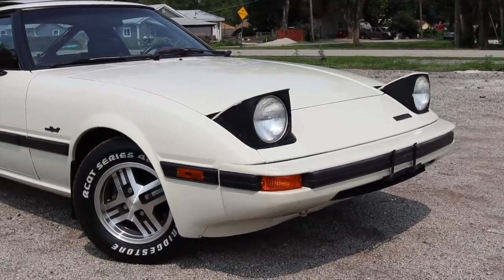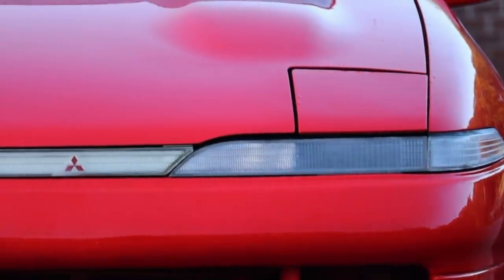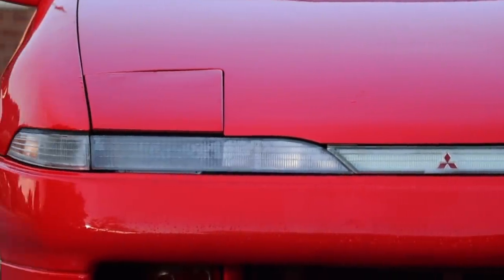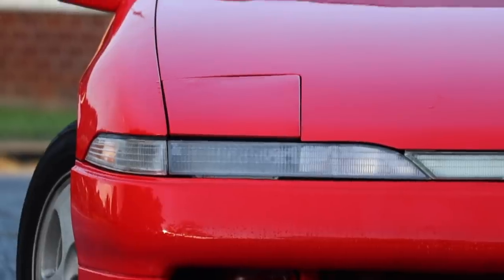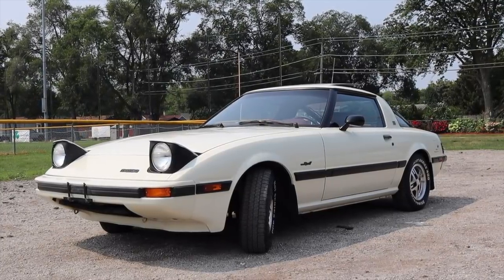If your headlights don't work on the way to Cars and Coffee, no big deal. But if your headlights don't work at 1 in the morning when you're trying to get home, that's a big deal. Reason number 3. Pedestrian safety. This is commonly referred to as the last nail in the coffin for pop-up headlights.